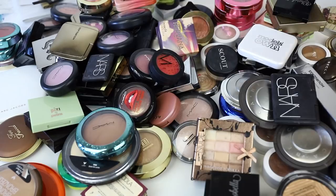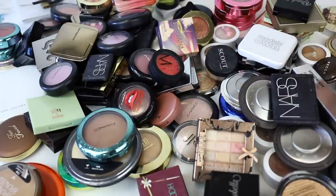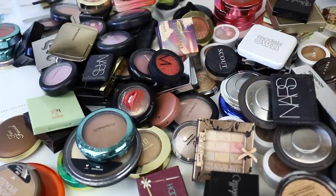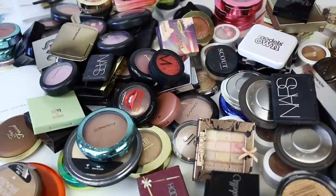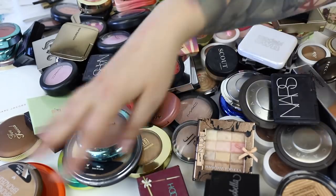Let's do it. All right, so hopefully you can see the chaos that is this situation. It does not need to be this bad. It is ridiculous. So I am going to start cutting stuff out. Now, where do I start? That's the question. I'm going to start with bronzers because that's just here.